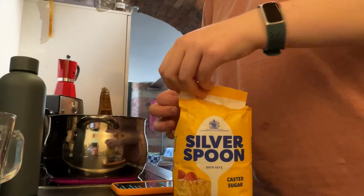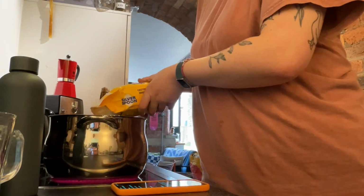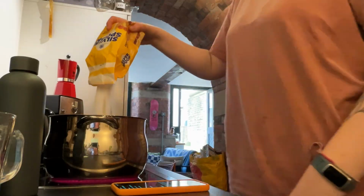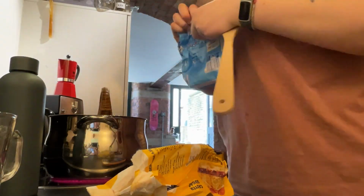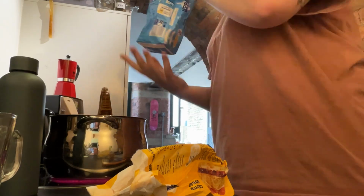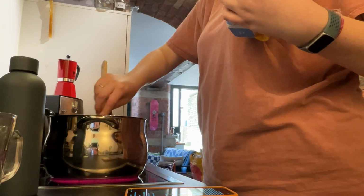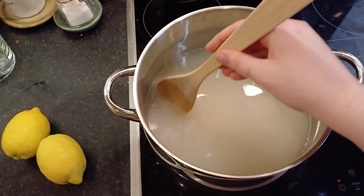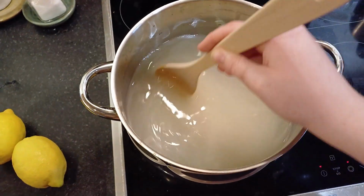Now, cordial requires a lot of sugar. This is me getting frustrated that the bag didn't open properly. Anyone else have this problem with sugar? Just me? I don't know. So I think I ended up using just over 1 kilogram of sugar. I added a little bit more because I ended up having a lot more elderflower than the recipe originally stated for you to use. So this is me dissolving the sugar in the water.